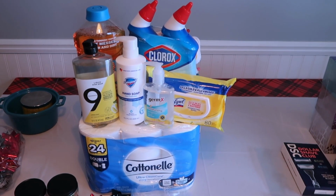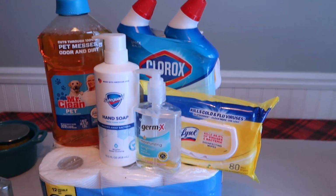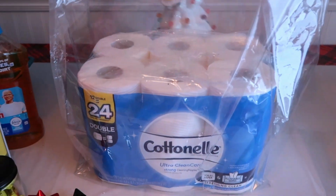The second one that we have is my absolute and total favorite. It is to go through your stockpile and grab some items and make a beautiful basket of this. And I'm going to show you how easy this is. So we have a 12 count flat of the Cottonelle. I also have this bag. You can use a trash bag, whatever you have, make sure it's clear. And we're just going to throw it at the bottom there. And that's our base. And this is sturdy enough to hold all these cleaning products.